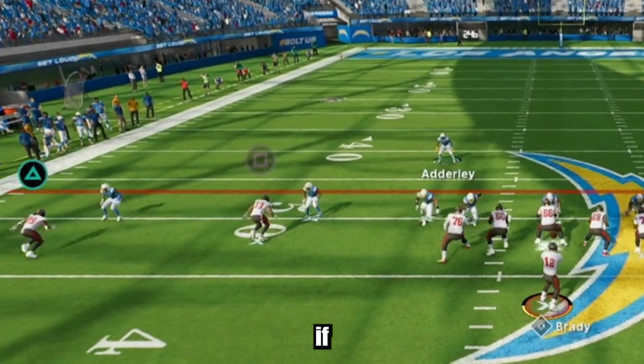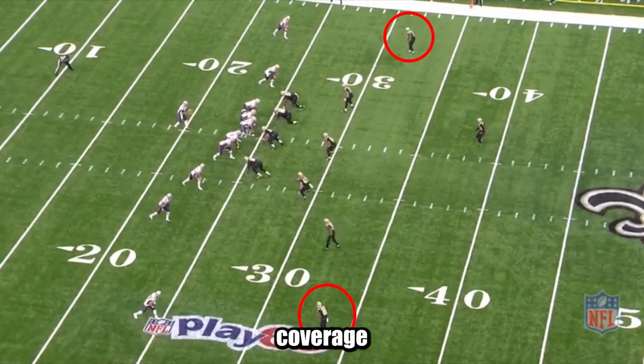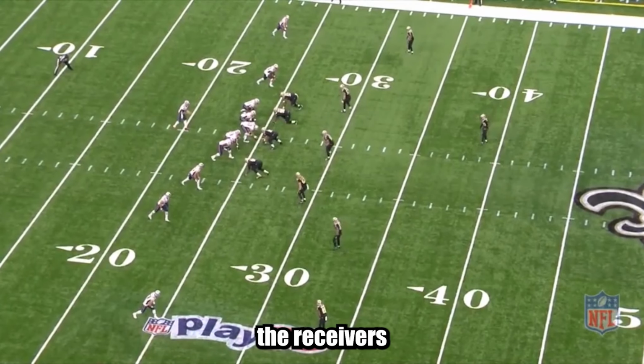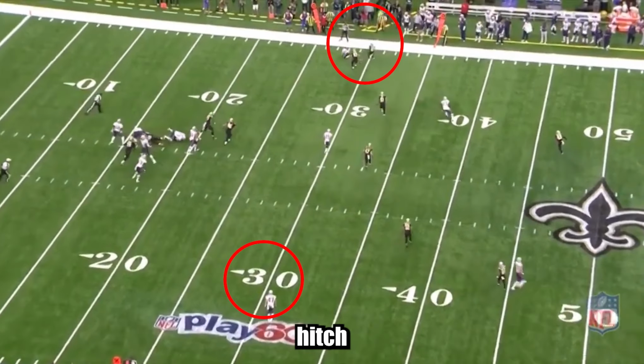Now with the hitch routes or the vertical routes on the outside, if the defense is pressing, then they will turn that route into a go. But if the corners are off coverage, they will simply run a 5-yard hitch. Now in this play here, the Saints are playing off coverage with their outside corner. So the receivers and the quarterback are on the same page, and the wide receivers run a 5-yard hitch instead of a go for an easy 5-yard gain.